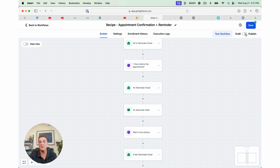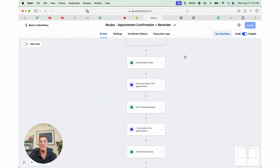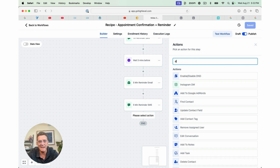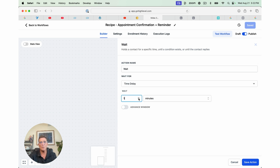So what we're going to want to do to make this live, we're going to click publish, and then we're going to click save. So that is wonderful. Okay, so that's the way that works. And then if we wanted to, after we could come in here and say delay, we could wait a day, right? And we could say wait 1 minute, hour, or day.